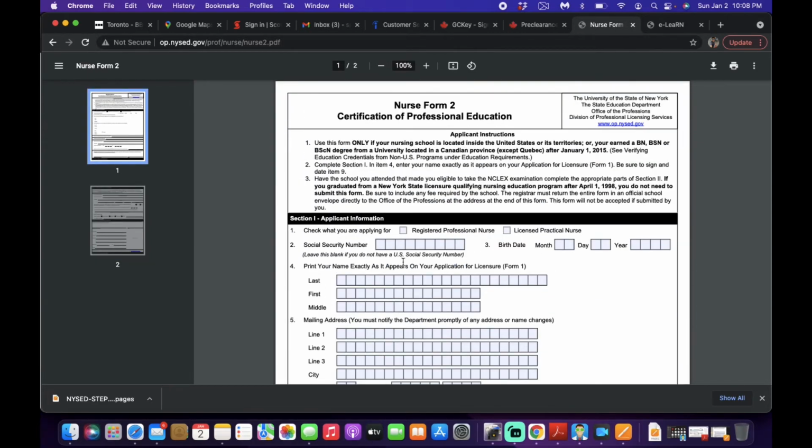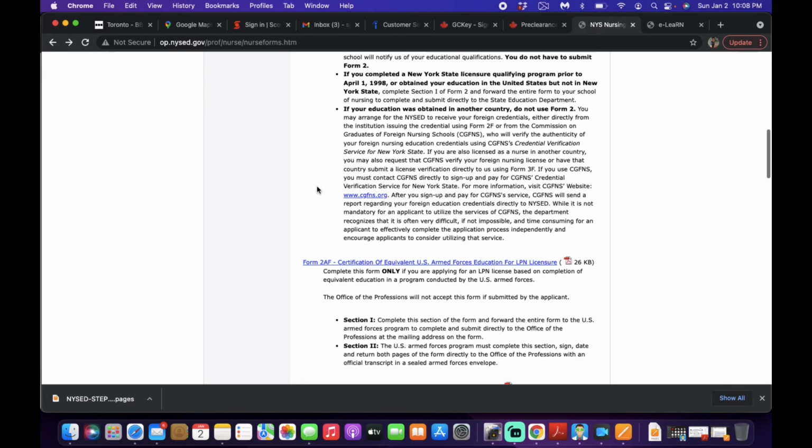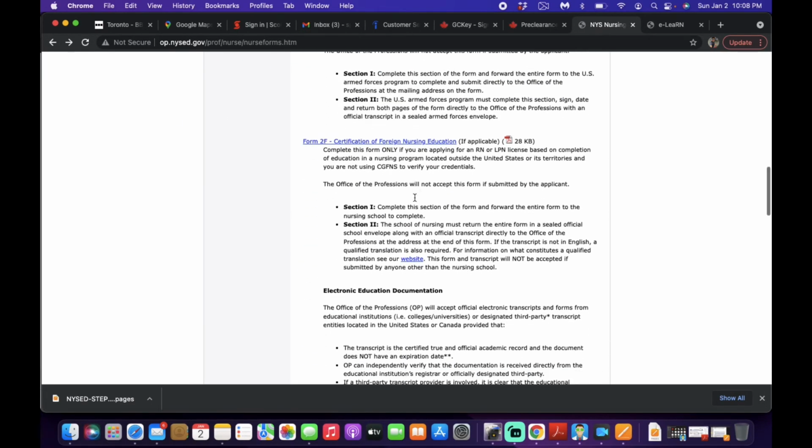You have to fill it out, make sure no erasures, everything's correct, and then this form will be submitted directly by your nursing institution together with the required documents, because they will attach your transcript here or certification that you graduated your Bachelor of Science in Nursing in that school. So it's just very easy and straightforward. So that's form number 2, certification of professional education. Let's proceed to Form 3F.